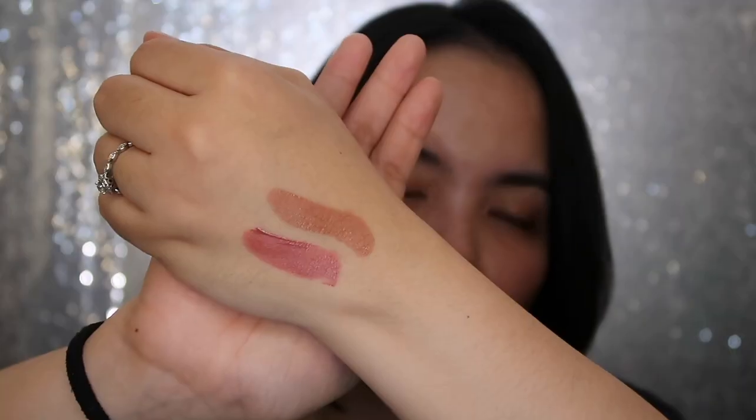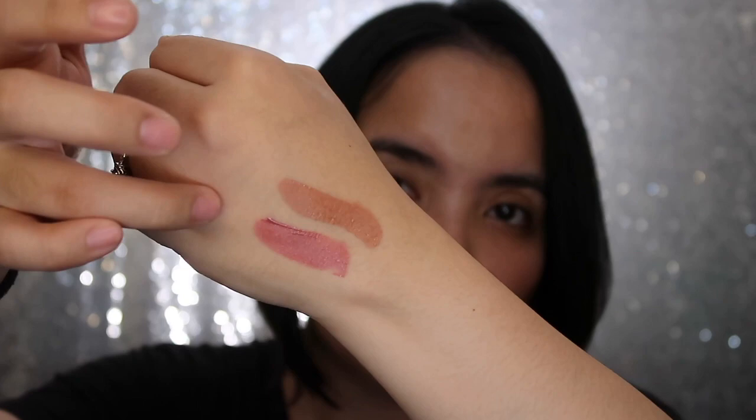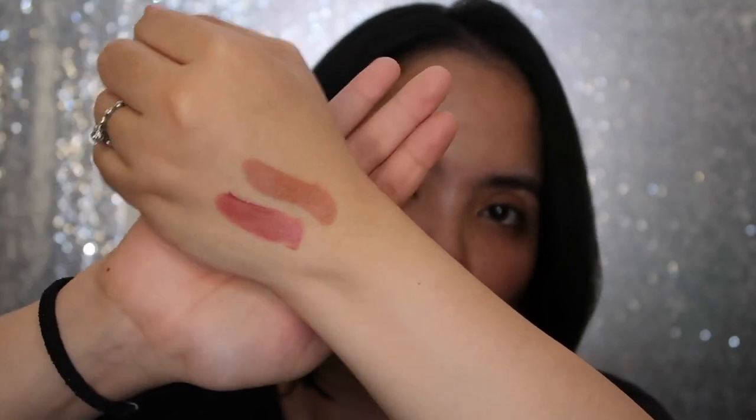Isang cinnamon, isang, I forgot yung pangalan ng isa. Hindi kasi cinnamon kasi parang feeling ko mas universal siya kasi mas magkaiba sila ng shade. Kasi yung isa na shade nito, parang halos same lang din sila eh. So, mas gusto ko yung magkaiba. So, ito si water. Ito naman si matte. Kung makikita niyo yung difference, di ba? Ito pinkish, ito medyo nude.